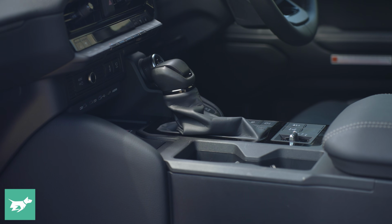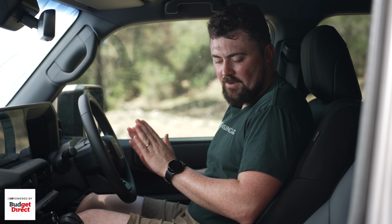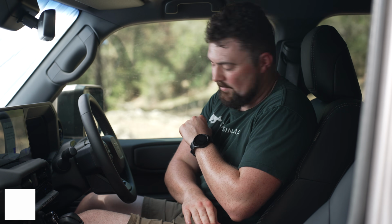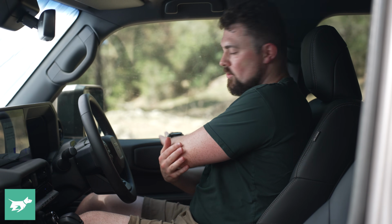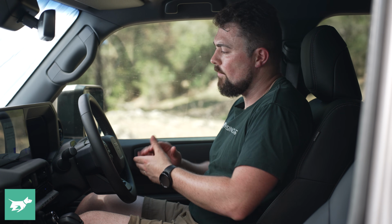In terms of the amount of space that we have on offer in the Prado, I'm 6 foot tall and I'm pretty comfy in the front row of this vehicle. I will note there's also a good amount of soft touch surfaces around here, you know, on the armrest here. I will note that the top of the door here is really hard and I found that quite uncomfortable when doing my long 5-hour stint in this car this morning.